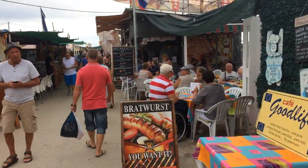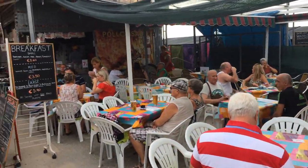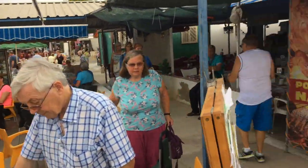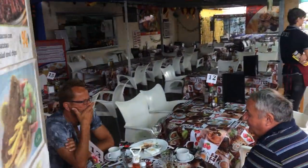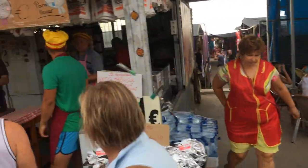This bit's mainly food in the middle here. Food and beer, look, straight all the way through there as well. Another bar over there, whatever. Oh, look at, check this out here. Check this out here, man.